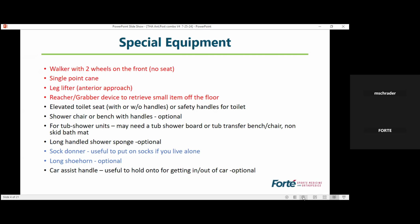The next items here are the elevated toilet seat with or without handles, or safety handles for the toilet. Basically, those are devices that you can look for online. They are carried in many stores in your area or online. A raised elevated seat, obviously, just raises your toilet height up. So if you have a standard toilet, you may consider needing one of those.